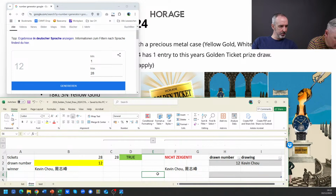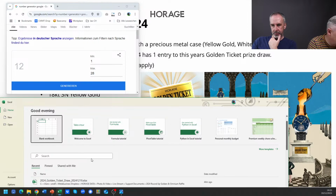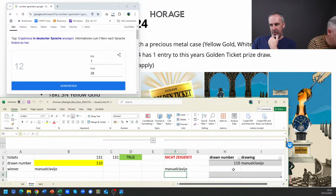Fair is fair. So let's have a quick look. That was tagged himself. Yep, so we can check that. If you can save that, and then open the blue one and we get the winners, who was drawn out, and I will validate it. That was Midnight Blue, yeah? Midnight Blue, correct. Manuel Clavijo. So the Midnight Blue competition is this one, and the winner was Manuel. Let me check. We always want to be fair where we can.